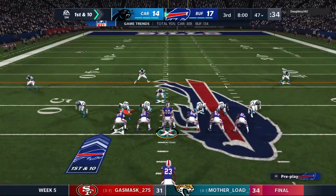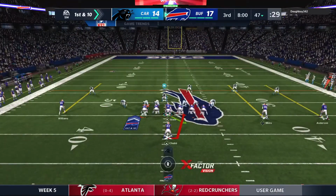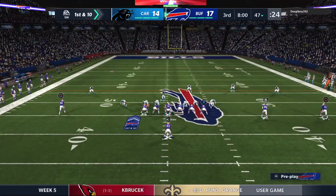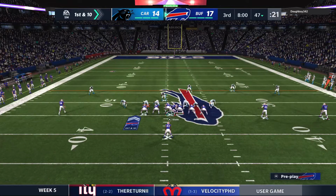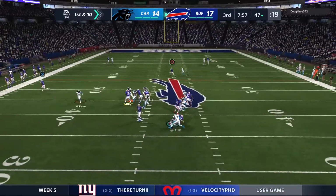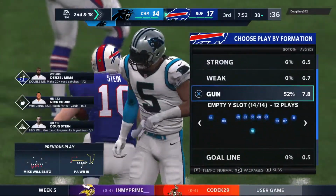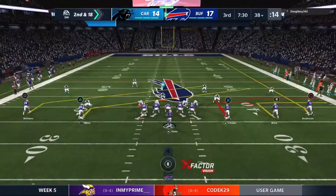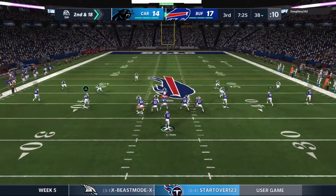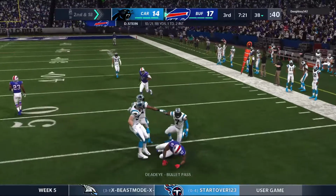Good starting field position for them here as they come up 1st and 10 on their side of midfield at the 47. Off play action. Stein. Blitz coming, and down he goes. Chalk that up as their first sack in this game, and they tallied 4 a week ago. And probably not as much exultation in that sack as what took us so long. Because when you get 4 the previous week, you're counting on continuing that momentum. They didn't get that done in the first half of the game.